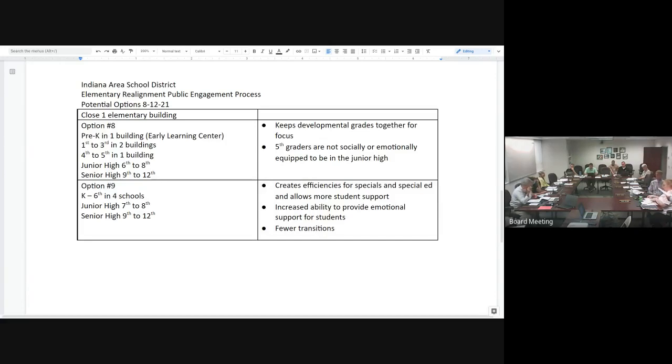Ron: Yes, in option 8, you say pre-K, you mean pre-K and kindergarten in 1 building? Pre and K, yes. So any place that says early learning center, that's pre-K and K together, only those 2 grade levels. Right, I'm just making sure.